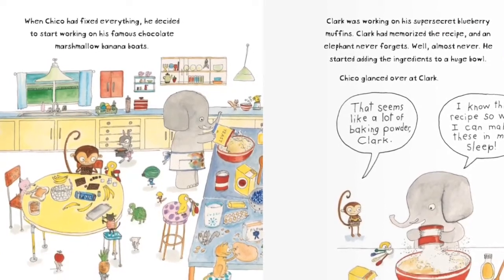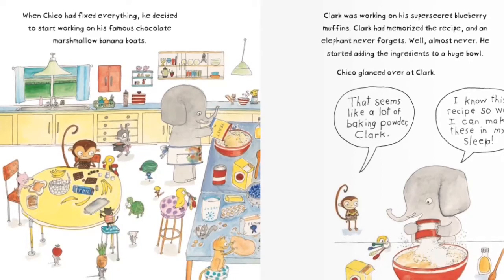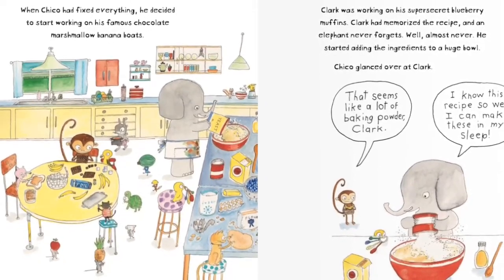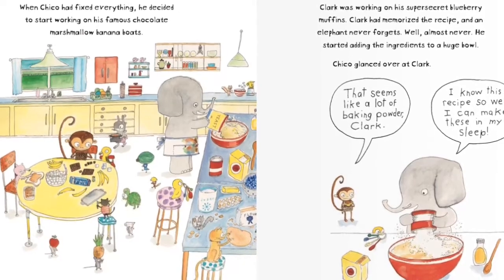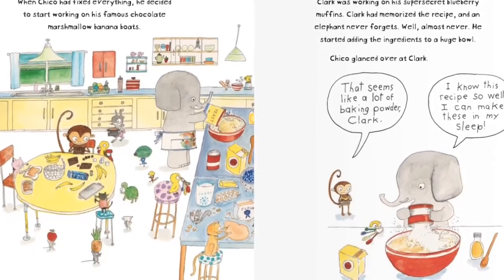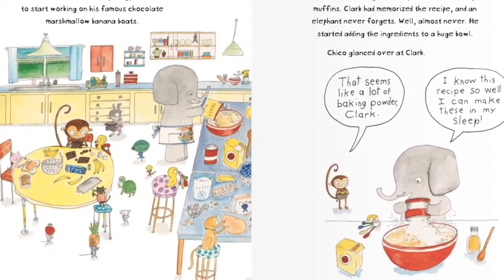When Chico had fixed everything, he decided to start working on his famous chocolate marshmallow banana boats. Clark was working on his super secret blueberry muffins. Clark had memorized the recipe, and an elephant never forgets. Well, almost never. He started adding the ingredients to a huge bowl.